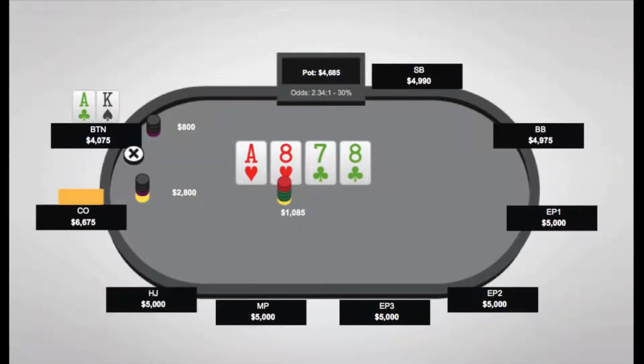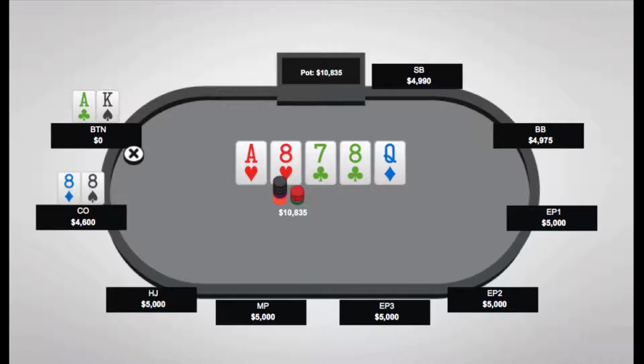So what actually ended up happening was I stacked off and committed for the reasons that we just listed, and my opponent snap calls with quads. So if we're not being results oriented, I think that this is a great play on my part. If we are being results oriented, I think this is a really bad play on my part.